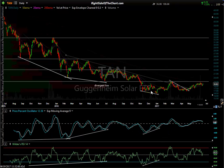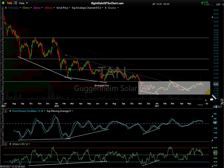Here's TAN. I should have covered that in the beginning. For those of you that prefer ETFs over individual stocks, this is the ETF for the solar stocks, symbol TAN. And what you can see here is a nice basing pattern. So again, just like the energy stocks and XLE and XOP that I'm watching, here's one that's been basing. Pattern looks a little different. I'm not comparing the pattern of XLE with TAN. I'm just saying that they both look to be setting up as one of the more bullish sectors that I see right now.